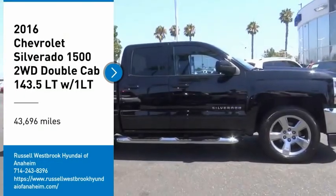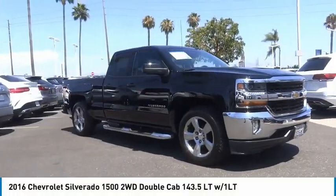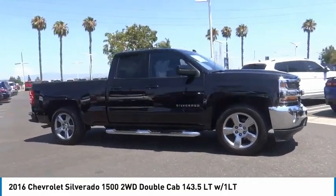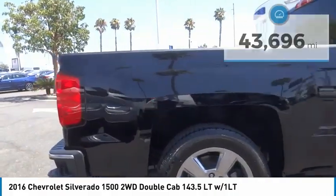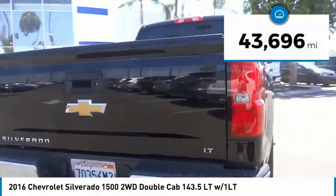Come test drive the 2016 Silverado 1500. The Chevy Silverado 1500 has the lowest cost of ownership of any full-size pickup. This vehicle has less than 45,000 miles.